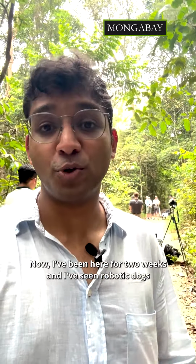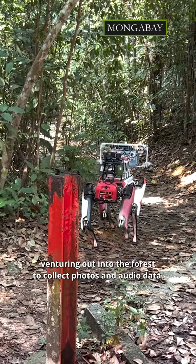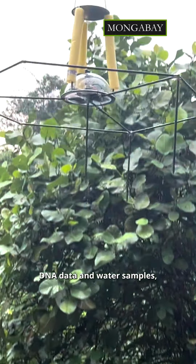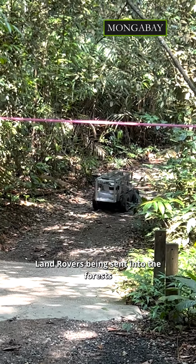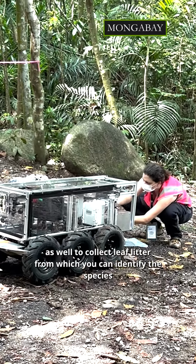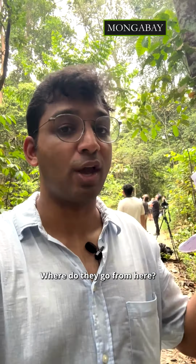Now, I've been here for 2 weeks and I've seen robotic dogs venturing out into the forest to collect photos and audio data. I've seen drones being used to collect eDNA data and water samples, Land Rovers being sent into the forest as well to collect leaf litter from which you can identify the species that live in the forest. But how will these projects turn out? Where do they go from here?